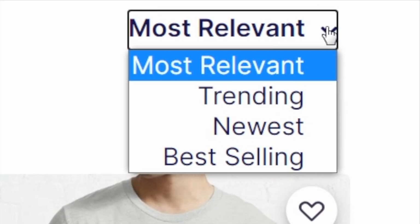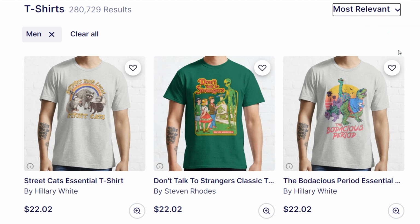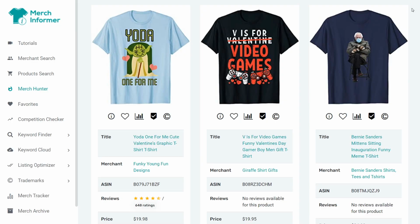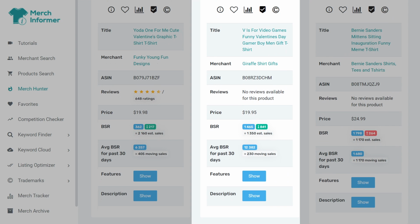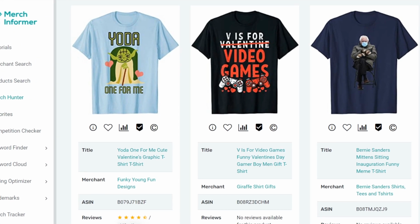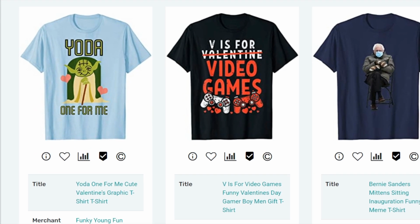Change Redbubble's filter from most relevant to best selling or trending to find out what kind of style is in demand, and combine that with the Redbubble Popular Tags tool or sites like VNNNN to do your research. For example, I can see this shirt is making $7,000 in profit this month. Does that mean it will always be popular? No, it's a seasonal trend because it's about to be Valentine's Day, but you can use the information you gain from your research to inform your own design process.